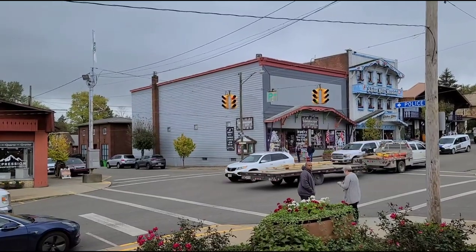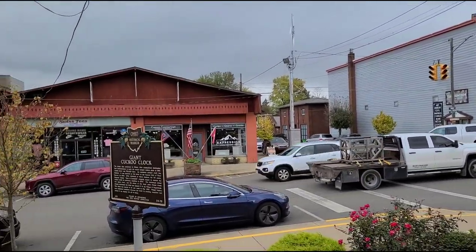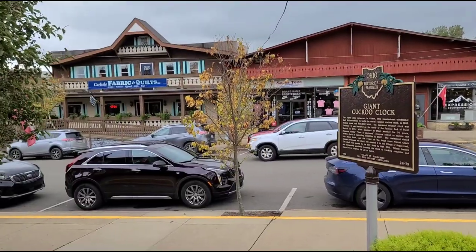Got an alpine museum there. Let's go down here and read this plaque.